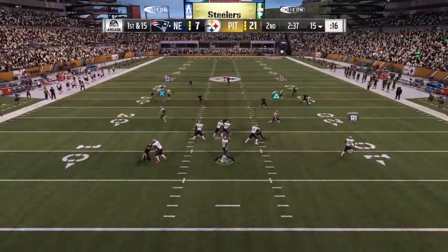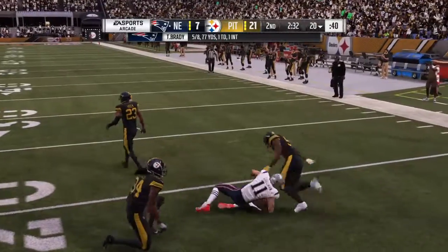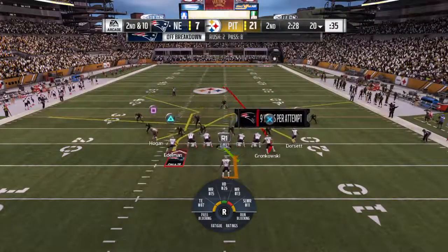To throw, it's Brady. To the right side, and he's got Edelman. Shows off the quick feet as he takes this one up to the 20. 5 yards on the catch there, brings up second down.